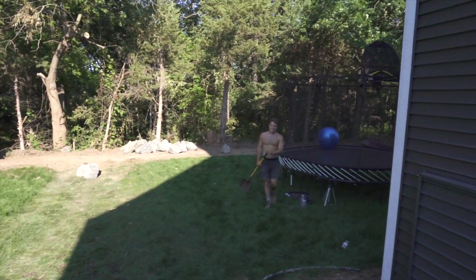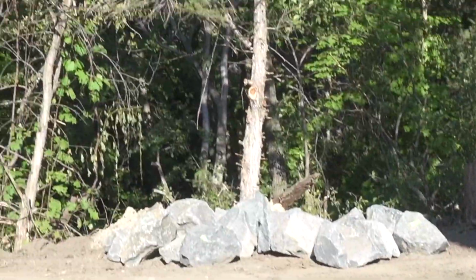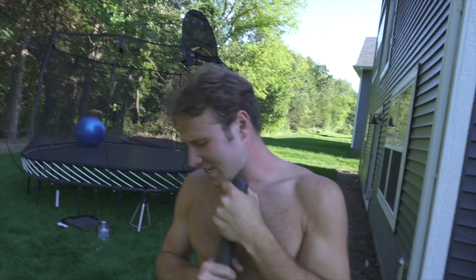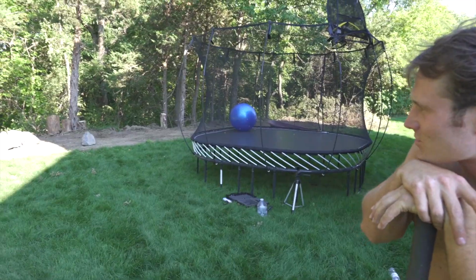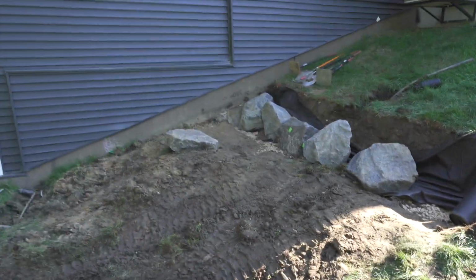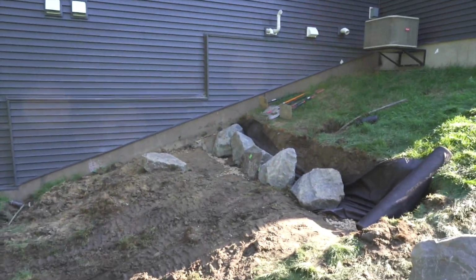Drew, you got anything to say? We'd have a little bit more square rocks, but they're pretty irregular. Yeah, we got a lot of irregulars, as you can see. Kind of limited to that size, and making our own rocks, it's not that much fun. So yeah, we'll figure it out. We'll get you guys updated tomorrow on the progress of it.